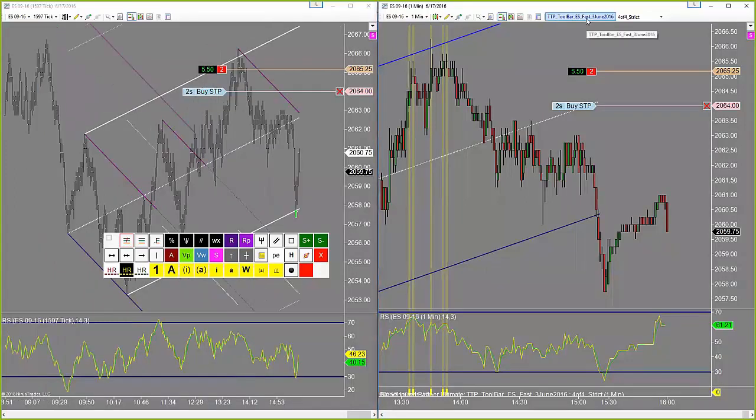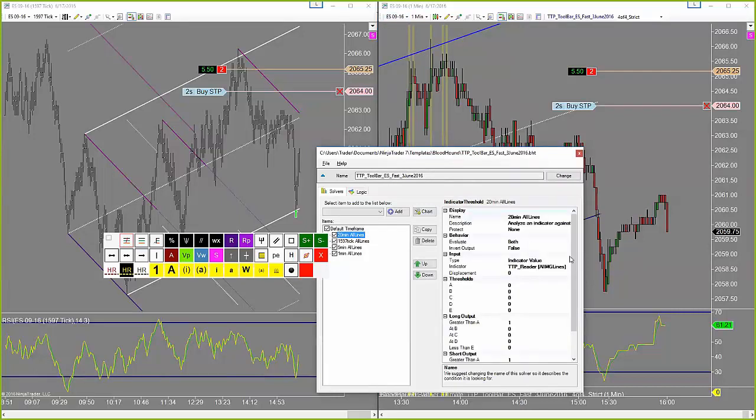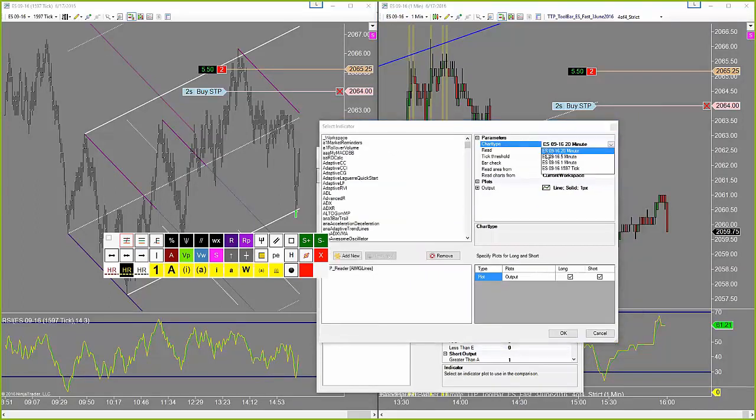So the template is still reading from the 6, from the June contract. I've updated this workspace, the ES workspace, the fast TTP toolbar, ES fast, June 3rd. I've updated all the charts to the 9, the September contract. Getting older and it just flies by. So you'll want to update each one of these within Bloodhound in the reader.